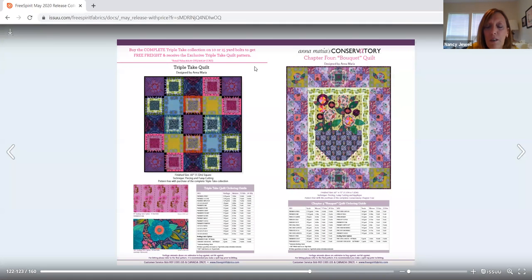Just to conclude the Conservatory, if you buy the complete collection of Anna's Triple Take, which is 11 SKUs, delivering in September, you get the Triple Take quilt pattern designed by Anna Maria Horner for free. That's an exclusive just to retailers who purchase the complete collection of Triple Take. And the pattern is yours to use for classes or to sell along with the fabric. You can see up here, if you buy the complete Triple Take collection on 10 or 15 yard bolts, you also get free freight, plus the pattern. That's quite enticing.